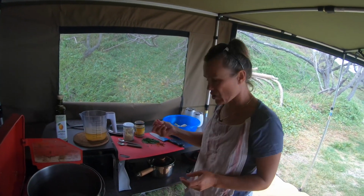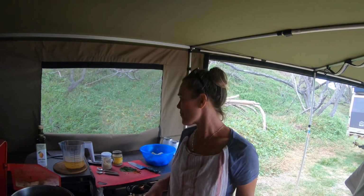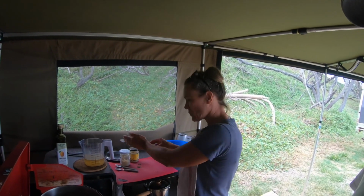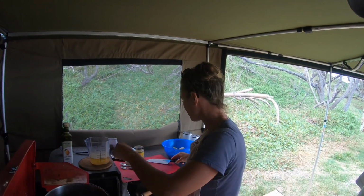Now, I've got these little chilies. We picked these up at a market. I don't actually know if they're hot or not. No, they are. They are? They are. Should I try it? Go for it. Holy crackers on a Sunday. Okay, they're a bit spicy. Whack them all in. Woo! In they go.